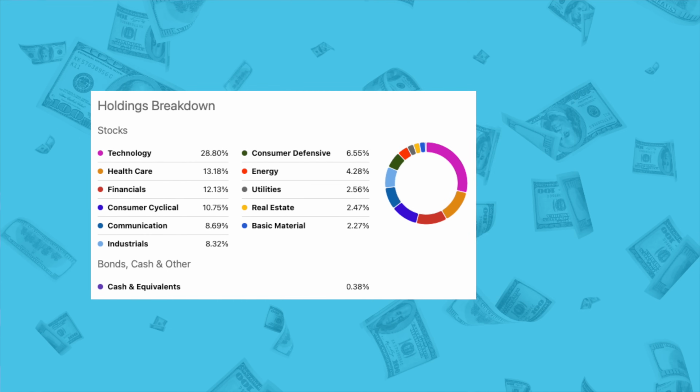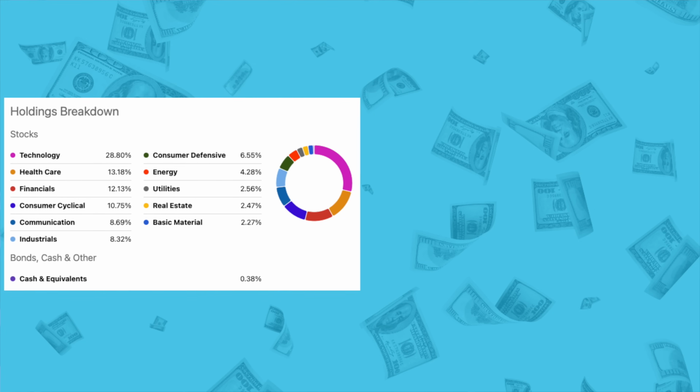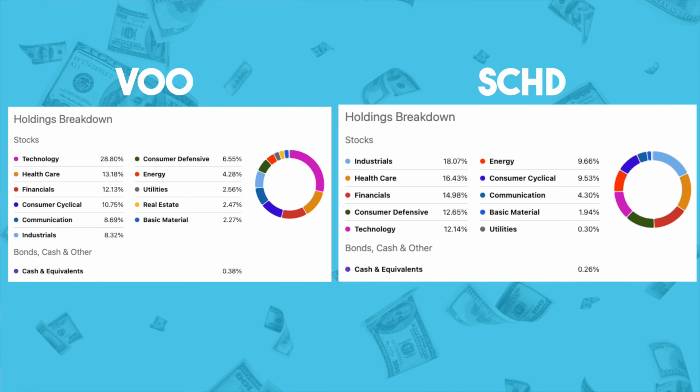Now let's slide that VOO sector breakdown over and put up SCHD's sector breakdown right next to it so we can easily compare the differences. As you can see, we get a much different picture as industrials leads the way with 18% exposure for SCHD. That is then followed by healthcare at 16%, financials at 15%, consumer defensive at 12.6%, and then technology, which was again the largest sector weighting for VOO, comes in at only 5th largest sector for SCHD with a weighting of 12%. That's really where it comes down to in the differences here.